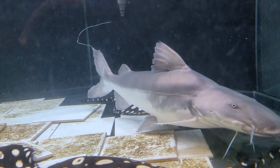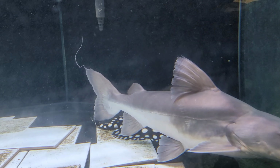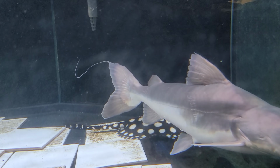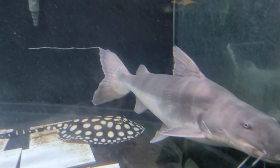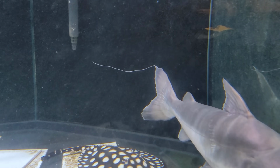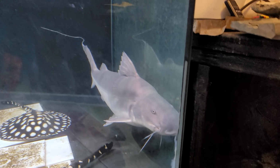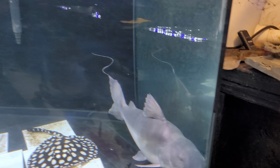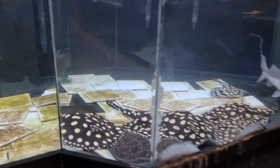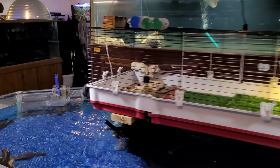He's probably 22 to 24 inches, and his streamer is just fantastically long. I know that's not really a very nice descriptive word, but look at that sucker. It's about 8 to 9 inches long or so. That is a super nice streamer, so I don't want to move him, but I do think he deserves a larger tank. And some of these rays are starting to get big.